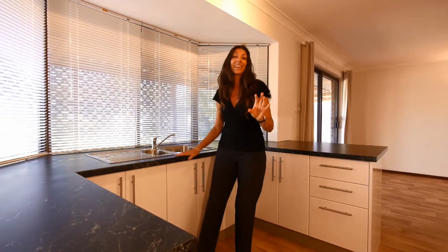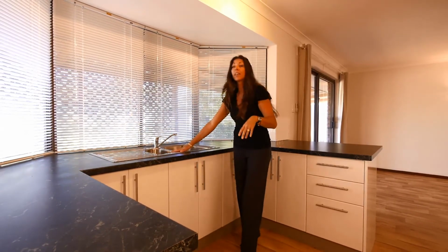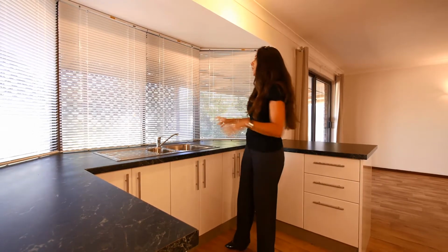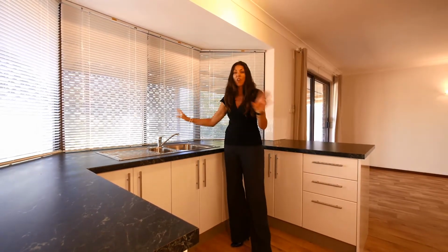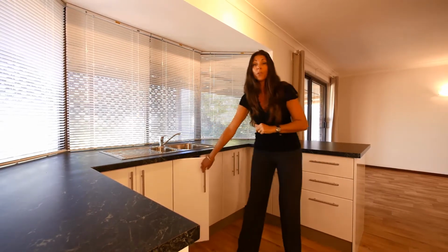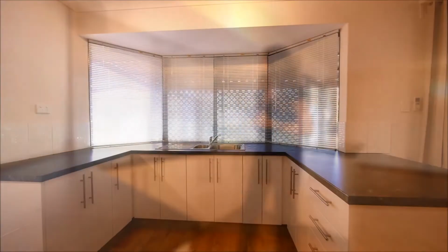So let's take a look at the kitchen. It is brand new. You've got nice new tops, stainless steel double bowl sink and tapware, all overlooking the beautiful alfresco area and garden, which is great for entertaining. And as a bonus, the vinyl wrap doors are soft closing, no more banging.